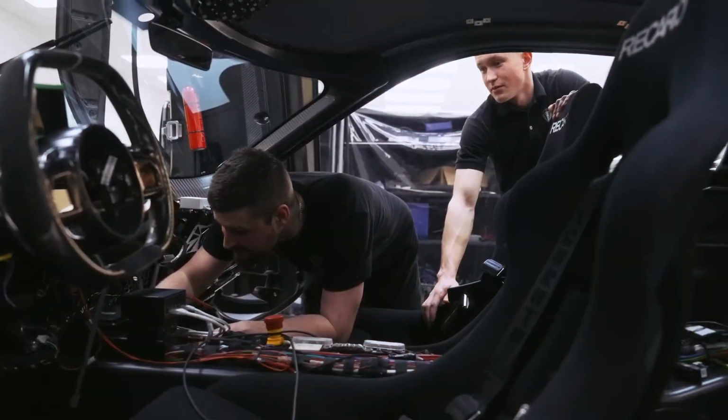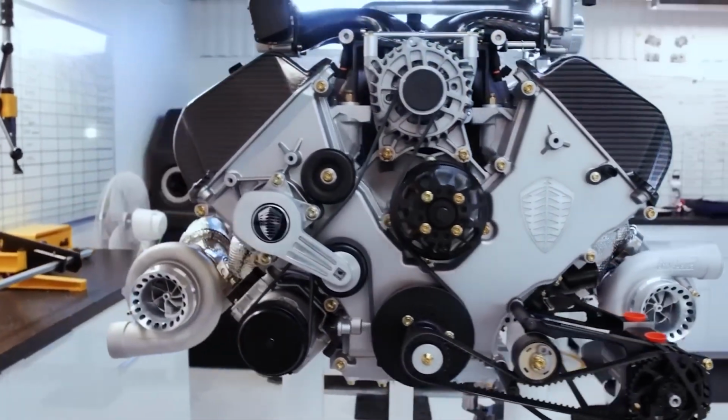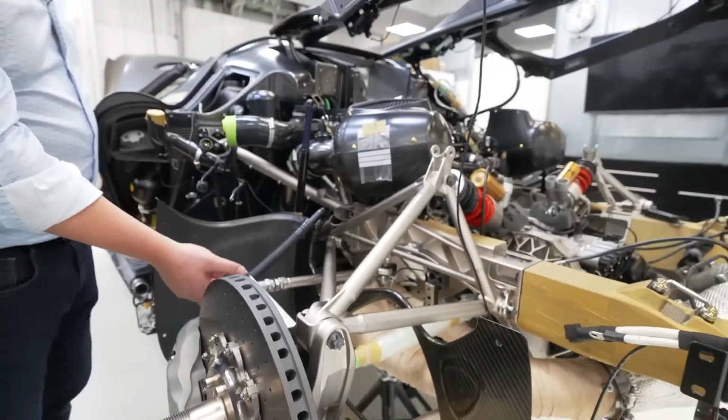I can literally imagine the engineers at Koenigsegg trying to fit a V8 in a space that could barely handle a pizza box. But hey, innovation knows no bounds, right?